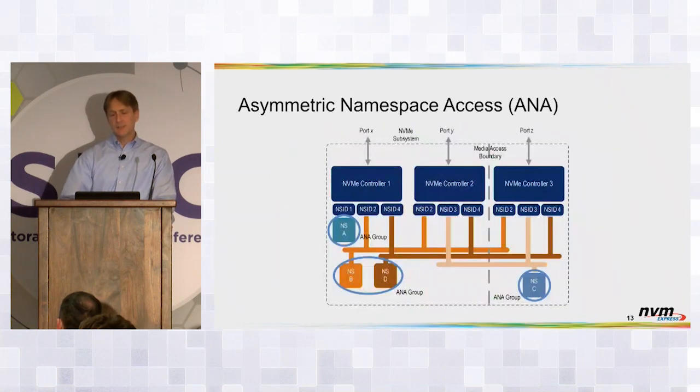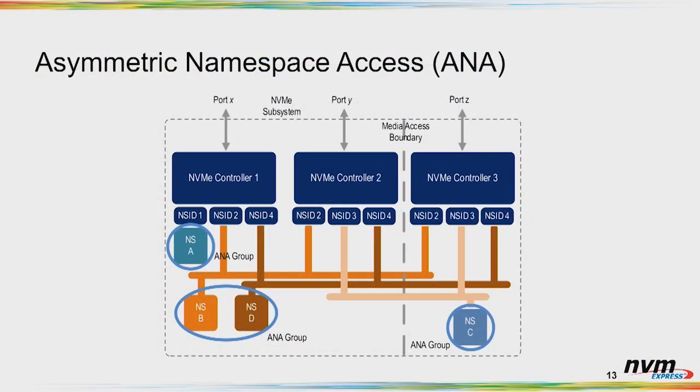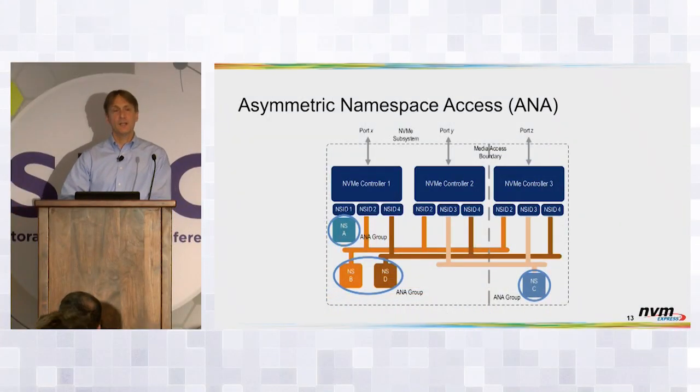So in these sort of applications, you get some unique issues. This picture shows a logical representation of the NVM subsystem associated with a storage array. Here we have three controllers. There's a host port associated with each controller. We have four namespaces, A, B, C, D. Namespace A is private. B, D, and C are shared namespaces. And basically, we have a media access boundary. So think of this as we have two refrigerators. They're interconnected, and the interconnection between those two refrigerators is the media access boundary. And they all act as one NVM subsystem.